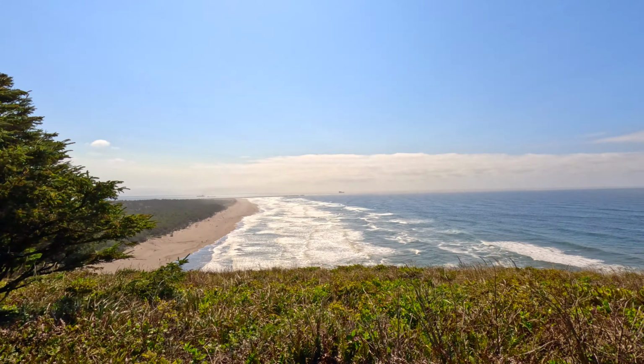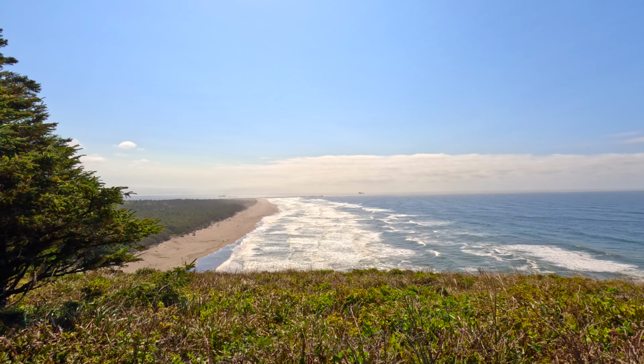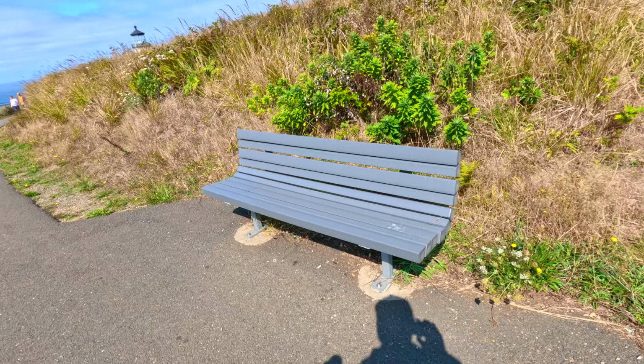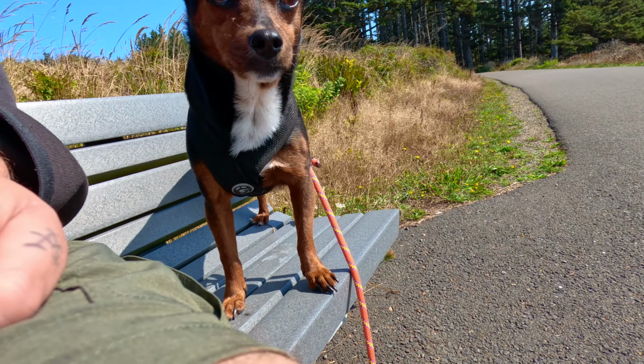That's stunning. Oh, how can I not? It's a beautiful bench. Oh yeah. What do you think? Same. Not too shabby. Okay, so let's rate this bench here.